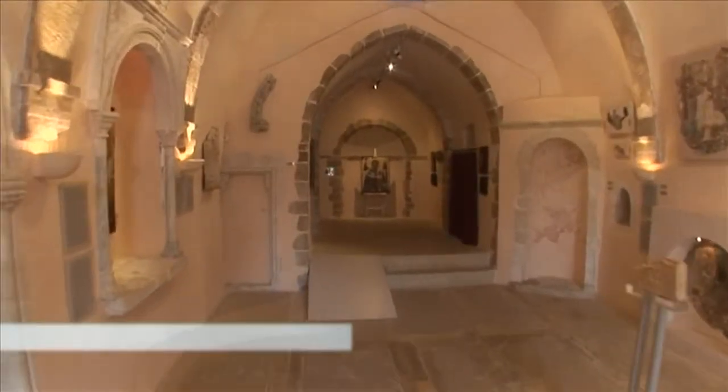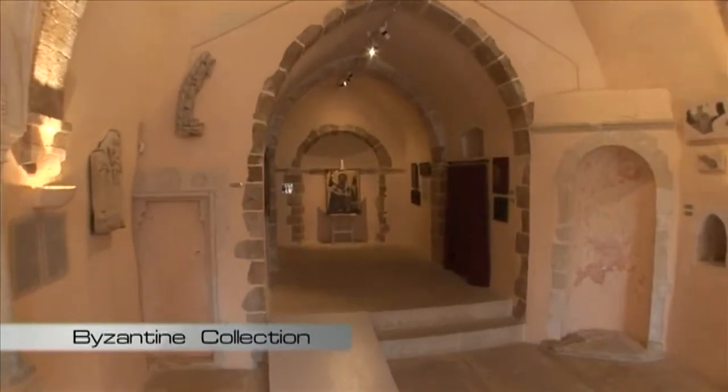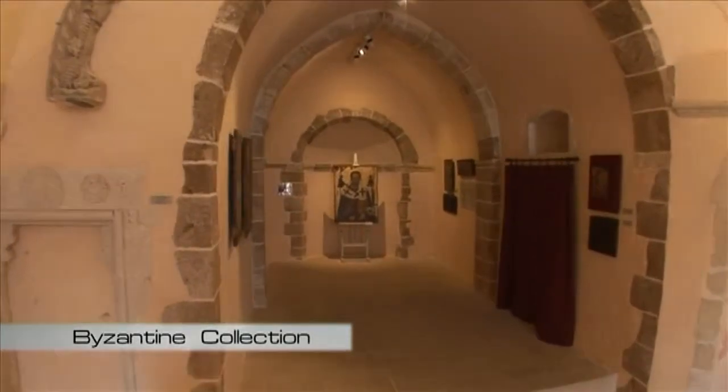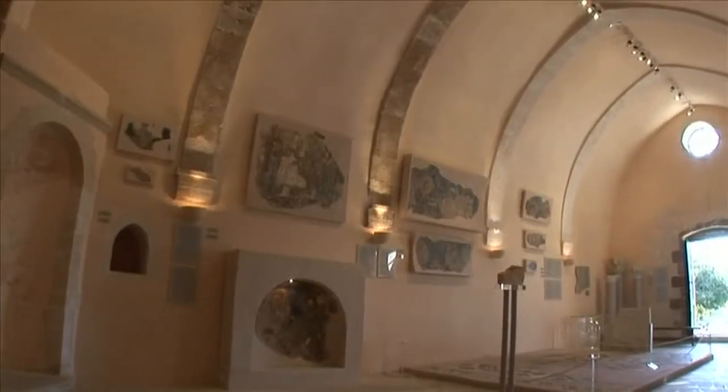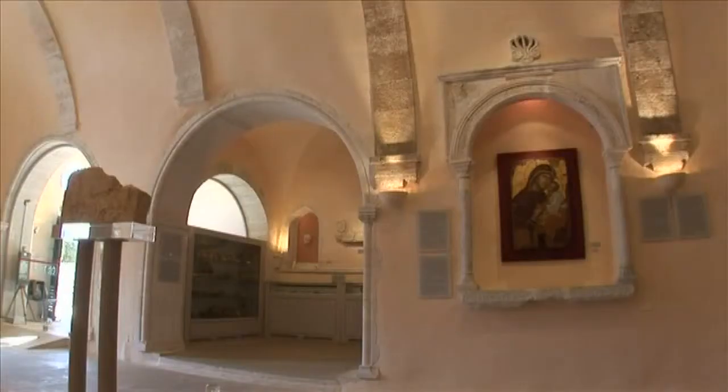There are over 300 Byzantine churches in the municipality, some of the frescoes from which have been removed, restored and put on exhibit in the church of San Salvatore in Chania.